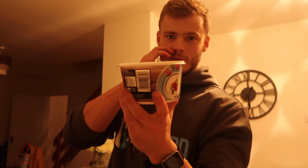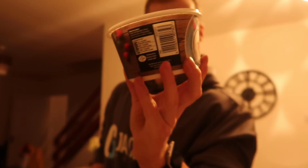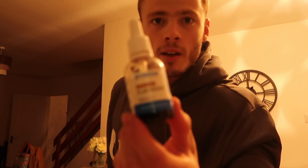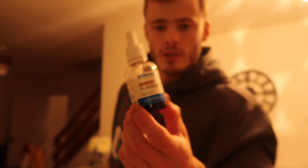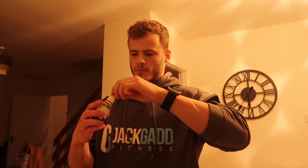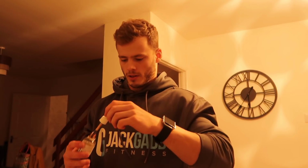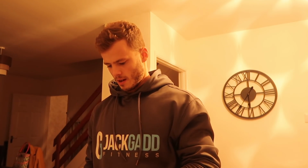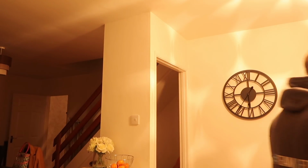Alright guys, so we're here for the final meal of the day, and we're having 500 grams of this, which is Morrisons fat-free authentic Greek yogurt, and we're going to put in a few of these as well. So toffee drops, they pretty much go in everything, but if you don't like Greek yogurt, it will make it taste a lot better, because Greek yogurt by itself isn't the nicest, and it just makes it taste somewhat decent.